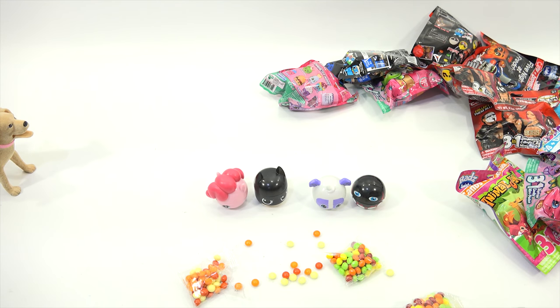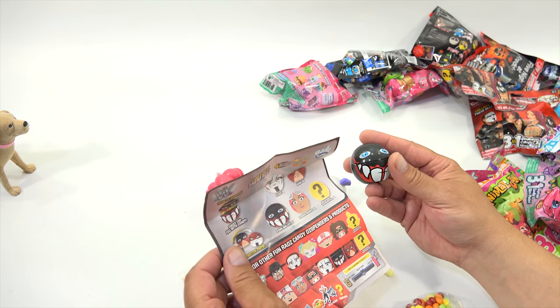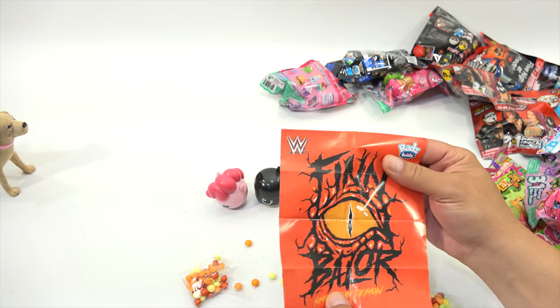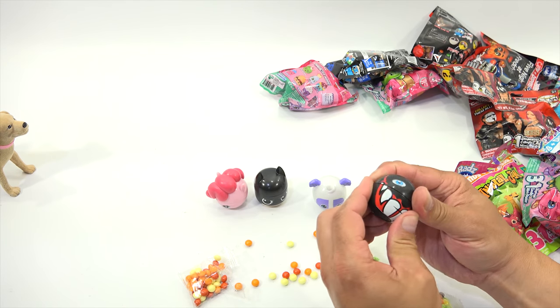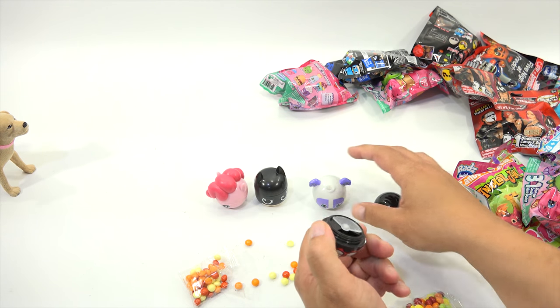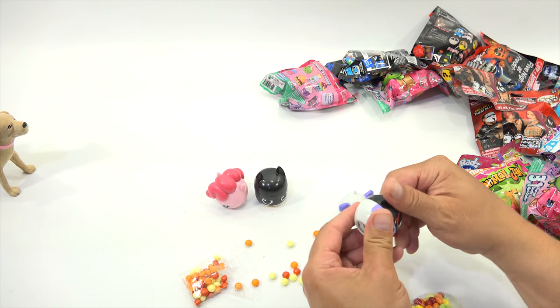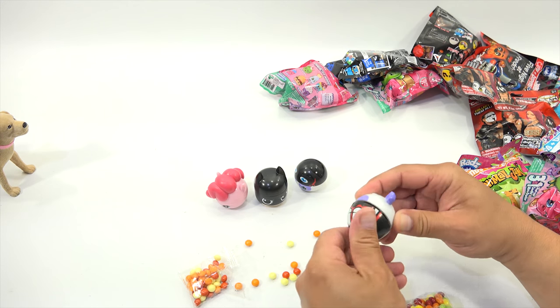Slow down. All right. Here we go. This is the one we just opened. So we have this one here. We have Finn Balor. Ooh, with a check mark next to it. Check out that eyeball. Ooh, scary. All right, so these are all pretty much the same. So you could take this and this and switch them like this and take this like this. Ooh, look, double eyeballs. That's freaky. Or this one like this.